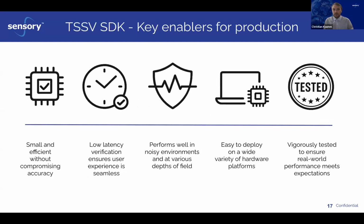All right, so that's sort of the high level of the biometrics technology. I'm going to take a little bit of time to speak about the actual TSSV SDK as it relates to voice biometrics. And there's really 5 key enablers that make TSSV a great solution for voice biometrics. To this point, as I mentioned, it's a very small and lightweight solution, which makes it quite efficient. But at the same time, we're not compromising on accuracy to produce this small model.